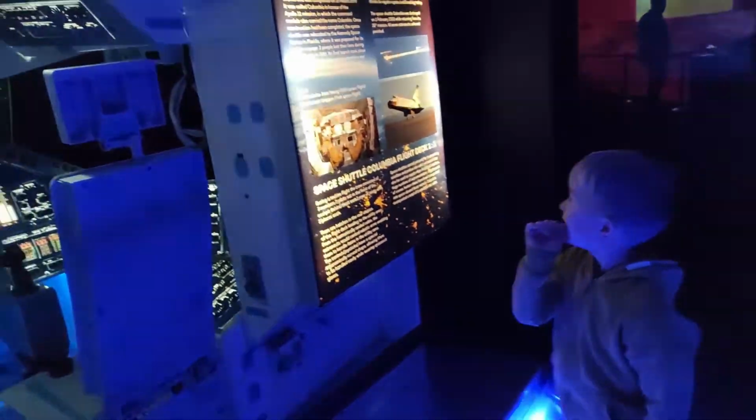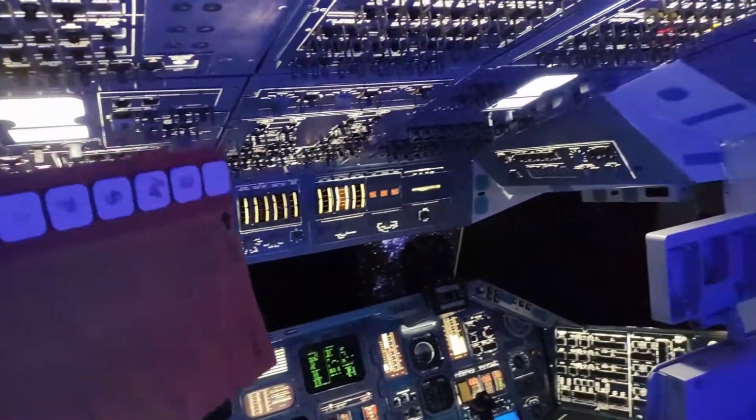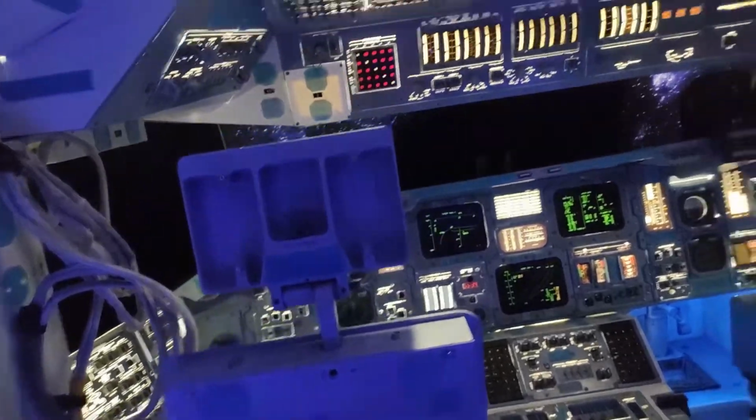Inside of the space shuttle. Look at this one, guys. Look at this, how many here. So many buttons. And pedals. It's so incredible.